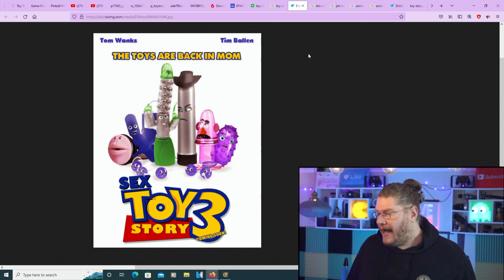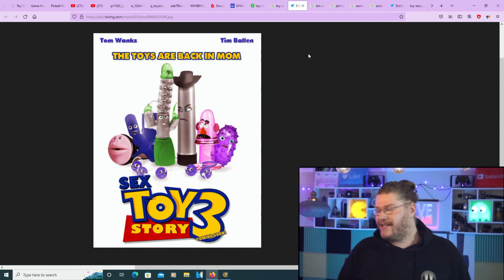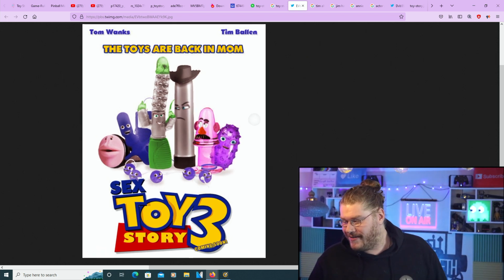Tom Hanks and Tim Allen. The toys are back in town. Sex Toy Story 3. I mean, there you go, right? The parents have got to have fun as well.